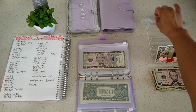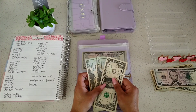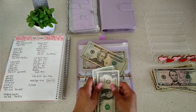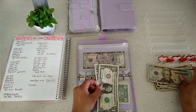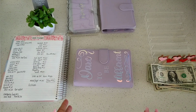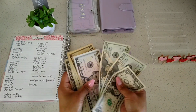I was only supposed to have $31 left, and I have $41. Oh, okay, so 20 is for the emergency fund. So now I'm missing $10. Where did those $10 go? I will figure that out, but 20 go here for a savings challenge, and then here I'm missing 10. I will figure that out off screen and maybe put a little note here as to where those other $10 went.